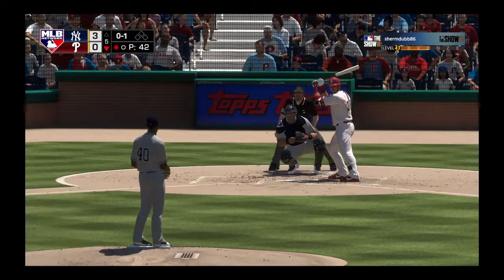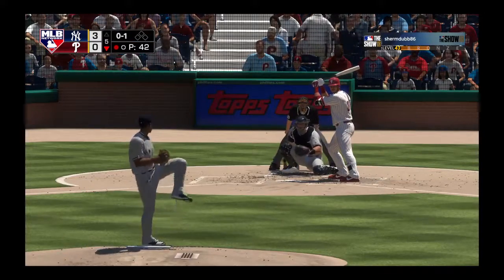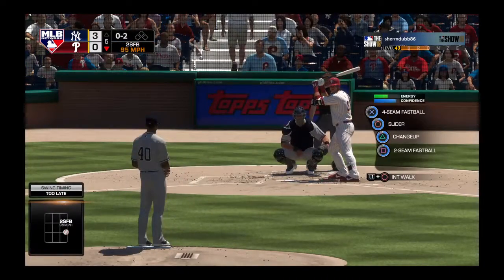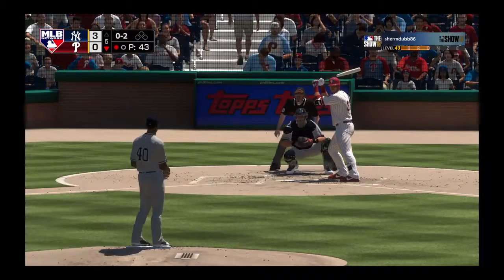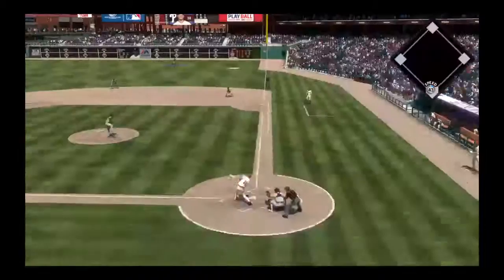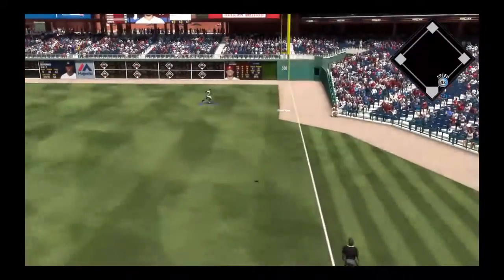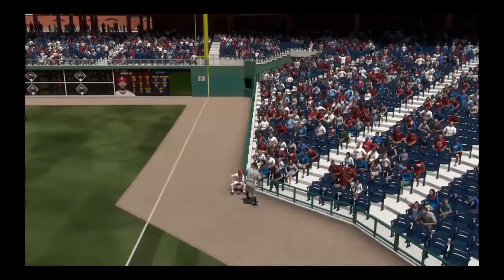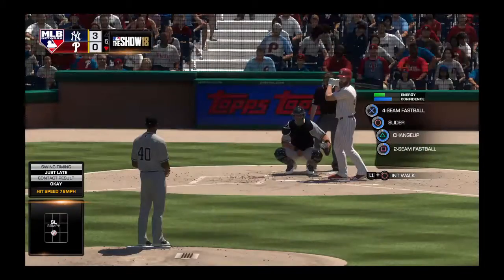Hey, I never want to take an offense's aggression away, but they've been swinging at a lot of pitches early in the count. Find themselves down. I think they need to regroup, have a meeting in the dugout, and figure out a way to maybe look at some pitches. Now a swing and a fly ball. Judge is on his horse, and he tracks it down. A nice running play to record the second out.